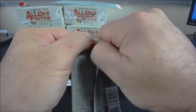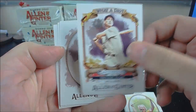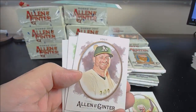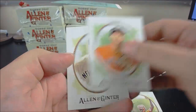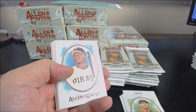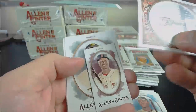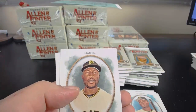All right, box number 5. Ted Williams, what a day. Horace Golden, Magician's Mini. Stephen Vogt, short print, number 338 for the Athletics. And base. Not bad on the Cubbies there. Mookie, A&G back mini for the Boston Red Sox.